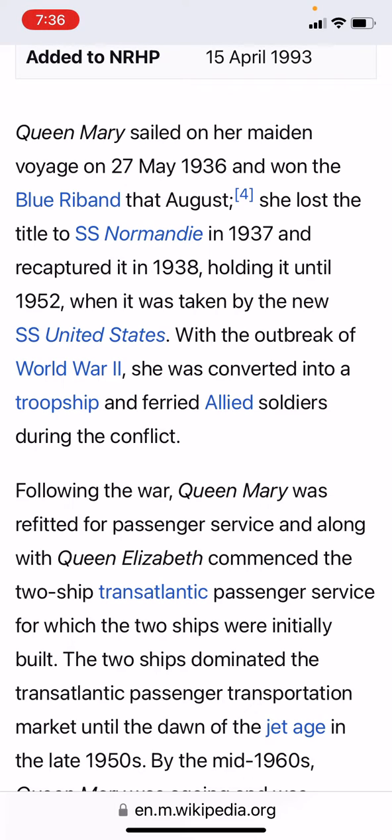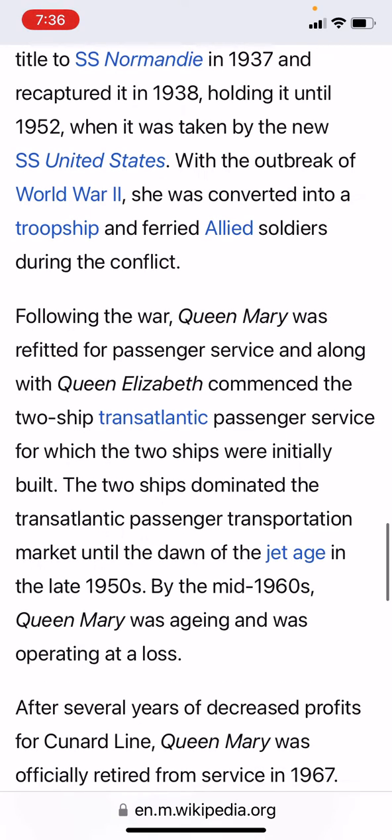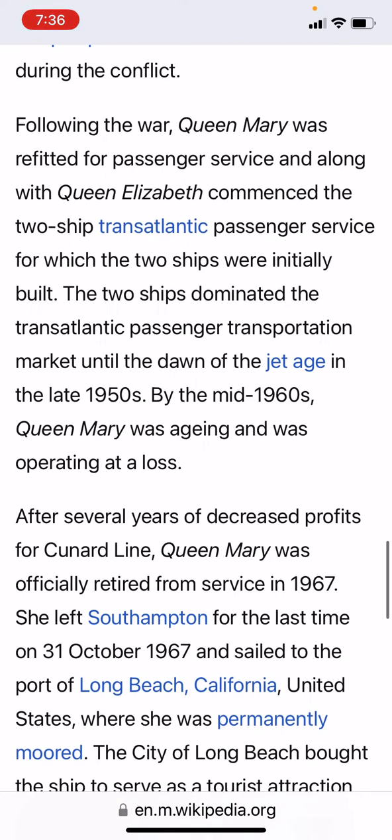Wait, what? Wait, wasn't the SS United... Okay, I messed up right there. I thought they were talking about the SS United States, because the SS United States was built long after the wars, and when it said she got turned into a troop carrier, I thought, wait, what? But yeah, they were talking about the Queen Mary, so that was my mistake. Sorry about that, guys.